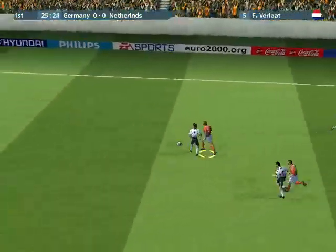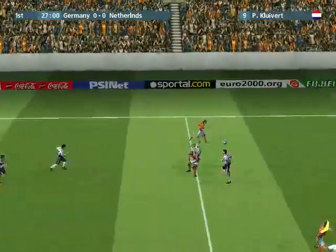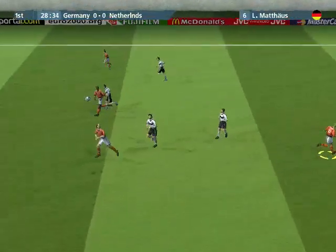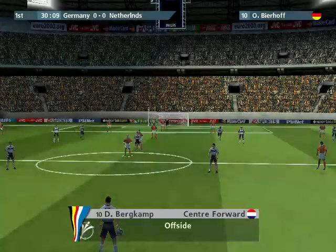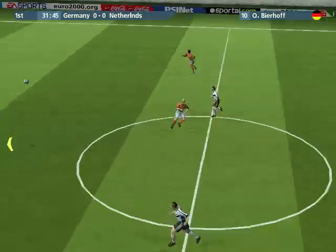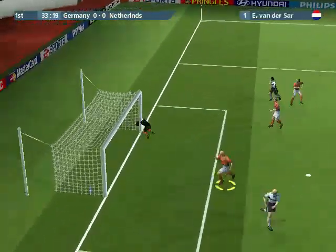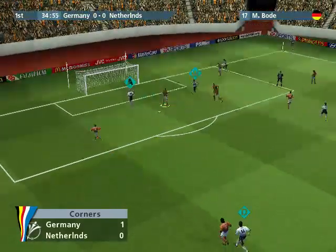Wernz. No problem there at the back. And well up for the challenge. Overmars. Offside. Janka. Can he get a shot in? Oh, the keeper chooses to punch it clear. Well, he had a couple of saves to make, John, but he looks happy.